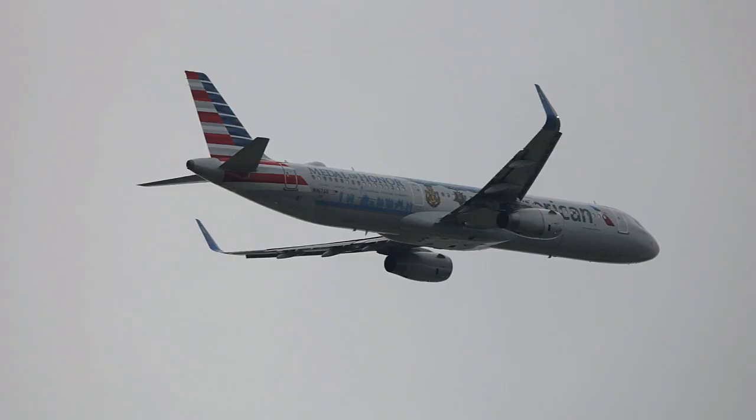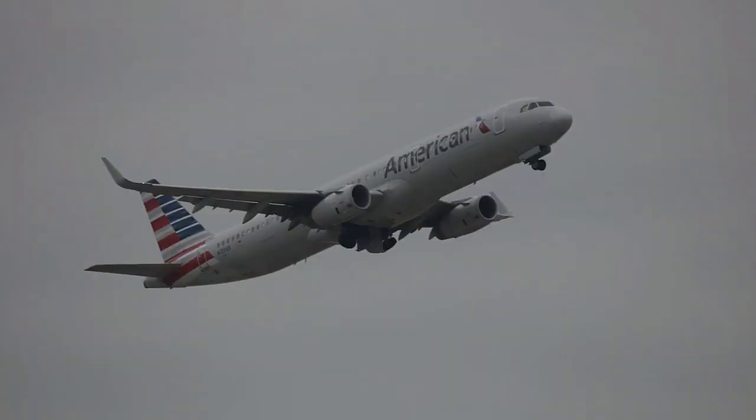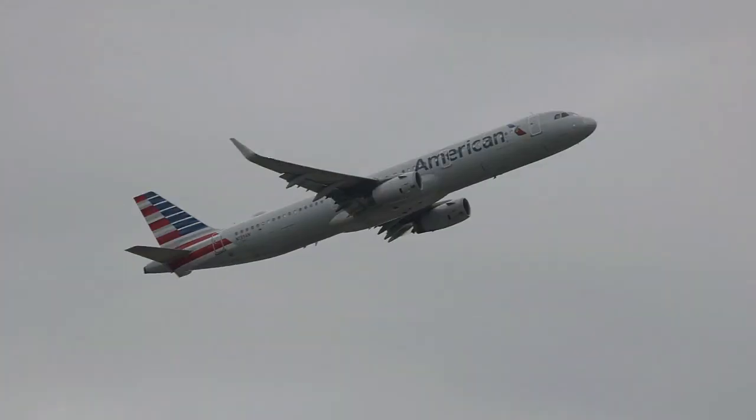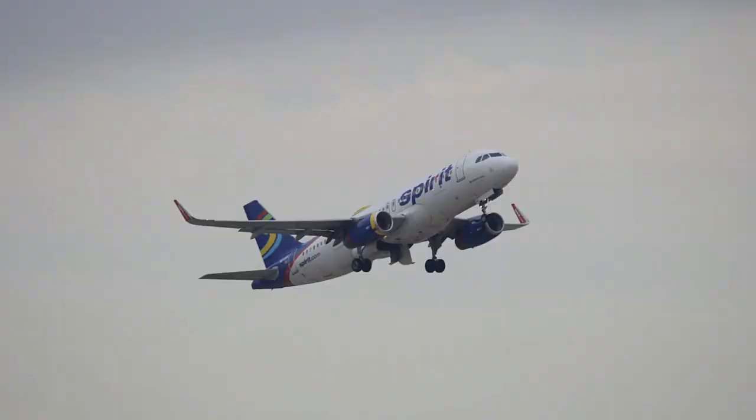And then, of course, I'm going to take a bunch of shots of Flagship Valor. What more do you expect? It's a great special livery. This A321, so many 321s at DFW now, so you're just going to see them all. This is 139 taking off. Probably took a few too many pictures.